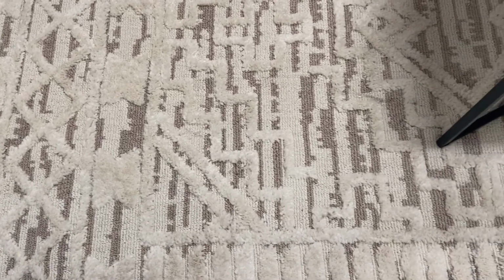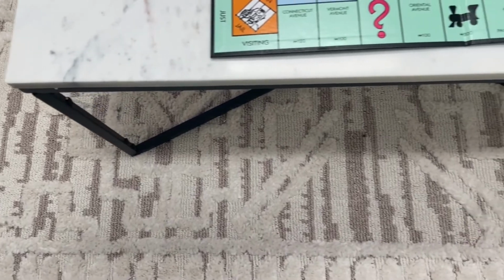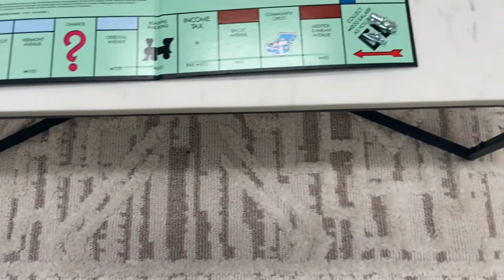This Moroccan rug was a fantastic find that added the texture that the space needed and softened up some of the contemporary elements of the room.